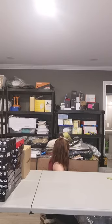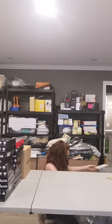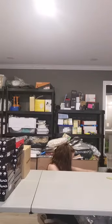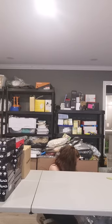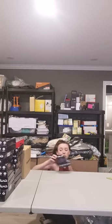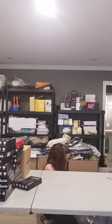Tea. Lots of tea. Lots of chargers. Phone cases. Hats. Random clothing items. Oh my gosh, a battery charger. Let's see what this is. Magnifying desk lamp. Look at this.